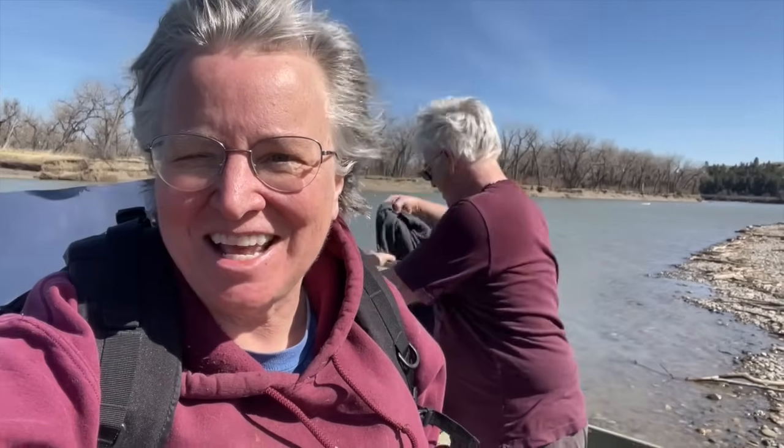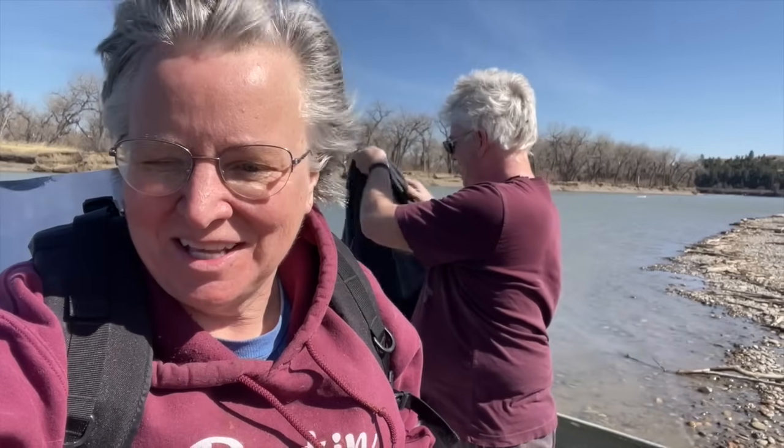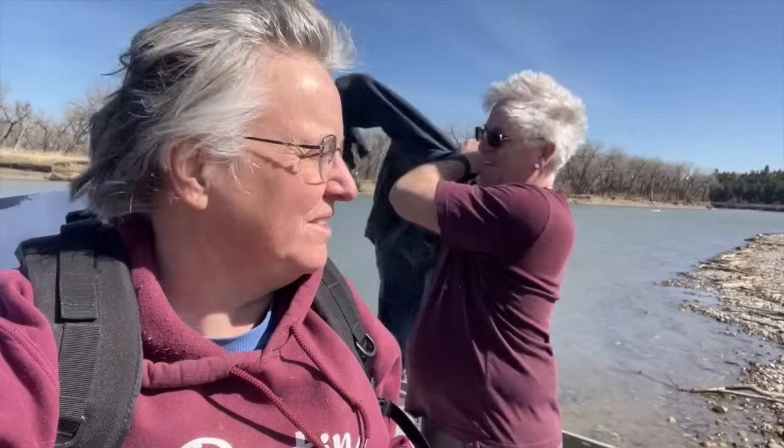Hey everybody, it's Kate from Katie Did, and we are on the Yellowstone River. It is our first day on the river with a boat this year. It's April something, 6th, 7th, something like that. And the river has been completely plastered with people. It's amazing. There's like people on all my beaches. So I guess everybody is after the big ones. Let's see what we find.